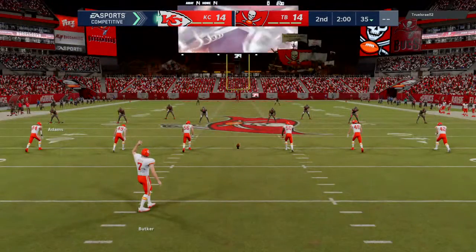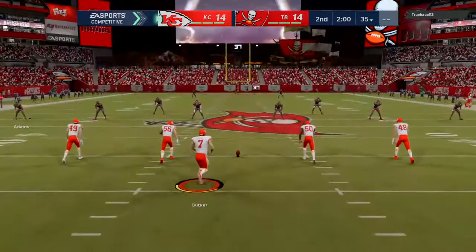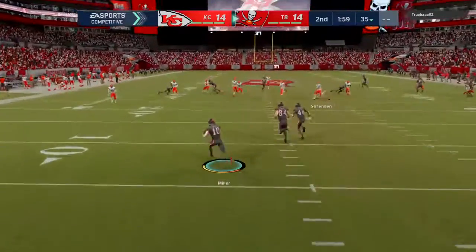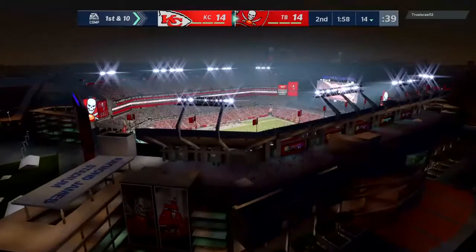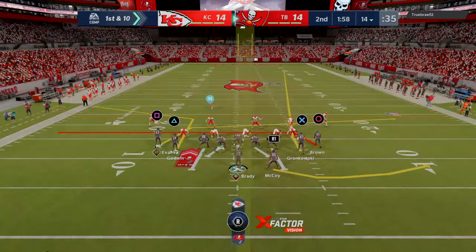Harrison Butker to kick off for Kansas City. This one tied at 14 now as he sends this one away. Taken in the end zone. And he's probably realizing he should have stayed in the end zone as he can only muster a return to the 14-yard line. The Bucs offense set to begin their next possession.